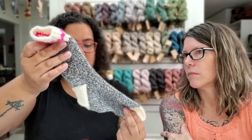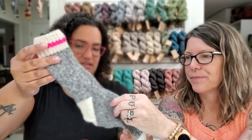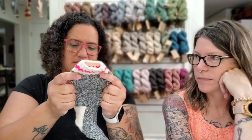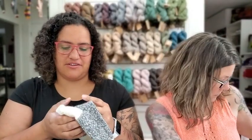One done. I have not cast on the second one yet. Feels great. It feels really good. Yeah, it's nice. I think somebody should do the new Weekender, Andrea Mowry Weekender Light, in the fingering weight. Awesome.